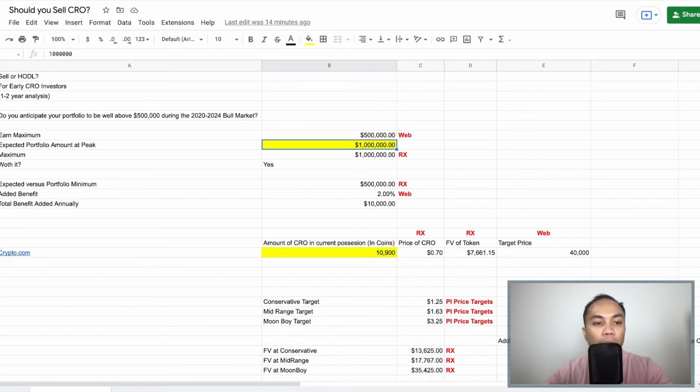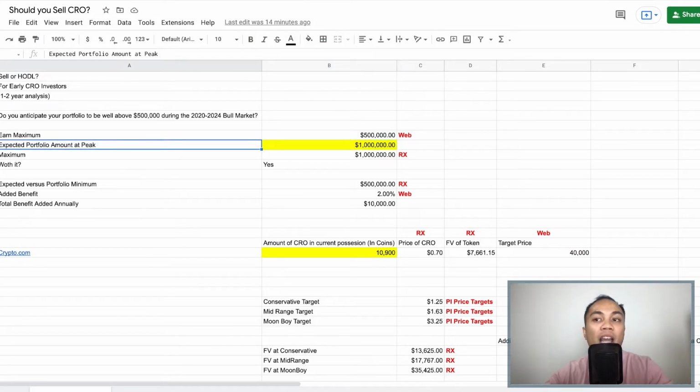Now this is going to be an important analysis. What is your expected portfolio amount at the peak? Again, I don't really know when we're going to peak, whether that be in 2022 or 2023. But type in your expectations. Do you expect to peak?